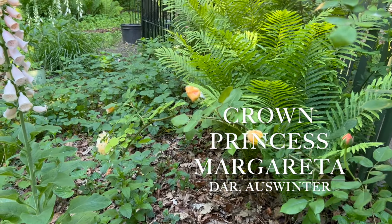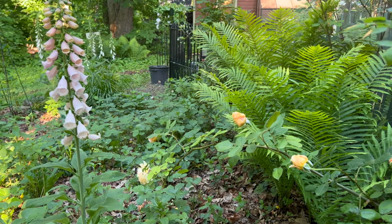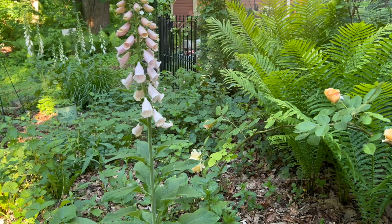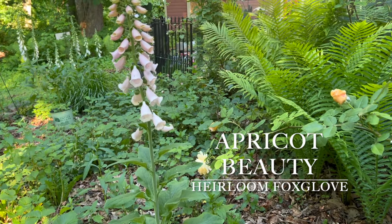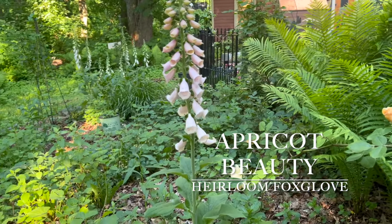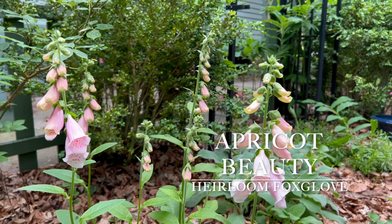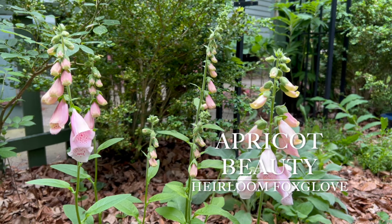Crown Princess Margareta is absolutely, capital D, dependable as a bloomer. She blooms heavily every year, and I think she looks great against these apricot colored foxgloves, which, heirloom foxgloves are easily in my top three favorite flowers ever, period, bar none. And these Apricot Beauty ones are just incredible. And they were volunteers. I haven't planted foxgloves of the apricot variety in at least the last two years.